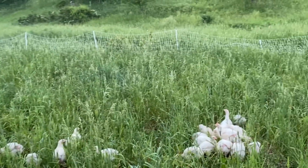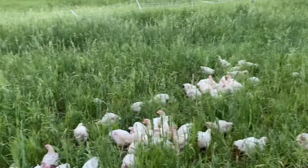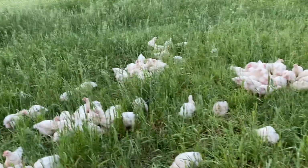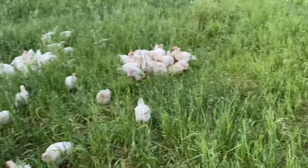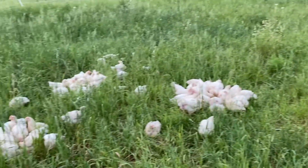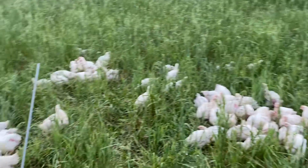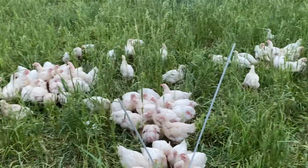Just before I fed them, there was a bunch of them all over around in the grass. You couldn't even hardly see them. Had to kind of round them up and get them somewhat closer to the feed so they knew it was there. But yeah, really simple, low-key deal. But yeah, you got to make sure you have your netting hot. Otherwise, you will have problems with predators and stuff like that. But yeah, other than that, it works good.